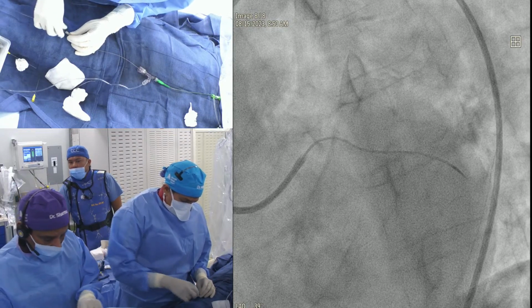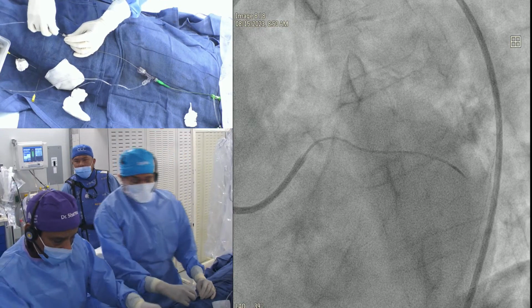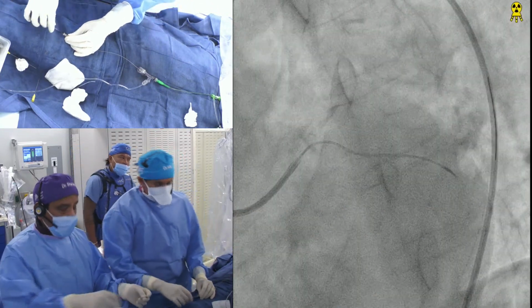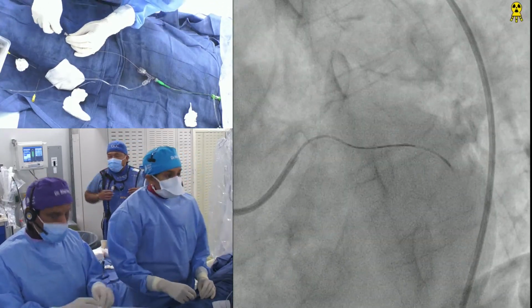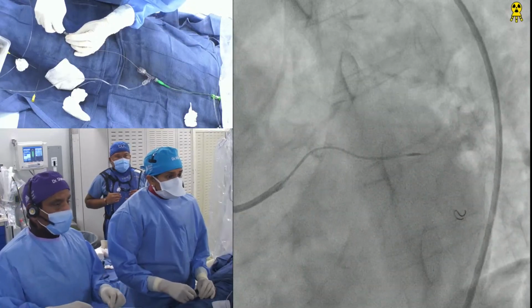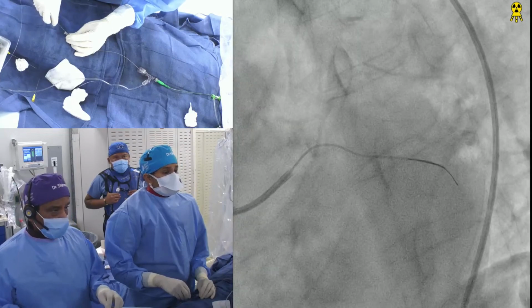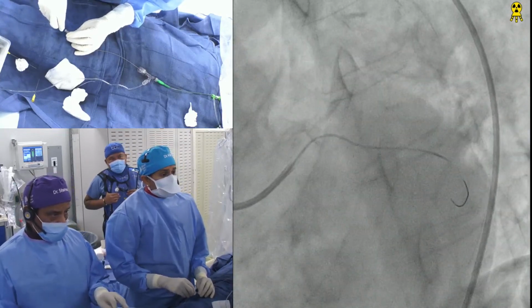So now the question here, a practical question, is do you use a laser or do you use rotablation? I would say the laser has a chance in this case that it may not go, about 20%, in our experience. Now, the advantage of rotablation is that it will 100%, or I would say 99%, go, but there is a little bit of chance that it may cause more dissection and of course perforation.